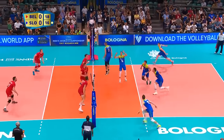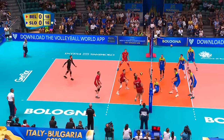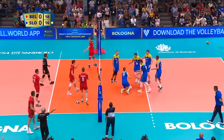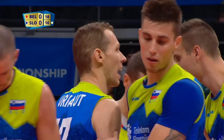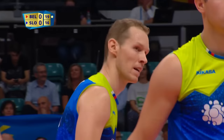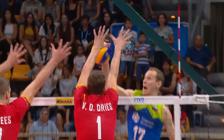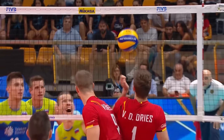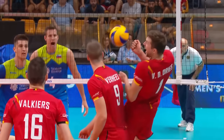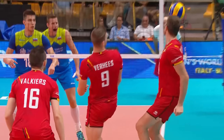Good pick up. There's a net touch by Ernau as his momentum carried him into the net. Belgium will take the point. That's not a problem, him touching his hand. It was the net touch that would be a problem.